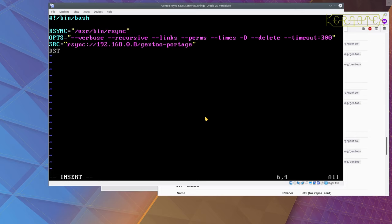Then finally, we have a destination variable which specifies where we want the sync to go to, and of course we want it to go to VAR Portage. So now we can actually put in some scripting commands to do the work, and we put a little message here, echo out, saying something like starting rsync update at, and then we can put the date in and append that to a log file with the same name as the script we're running, and redirect the errors to standard out as well. So that'll just put a message out saying starting the rsync update at, and the date and time.